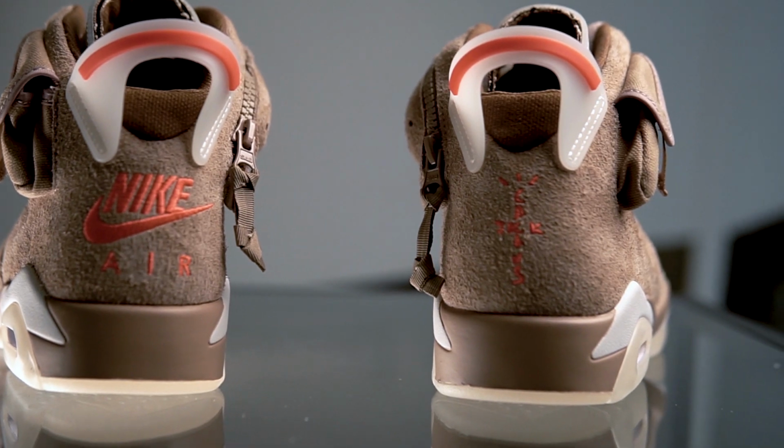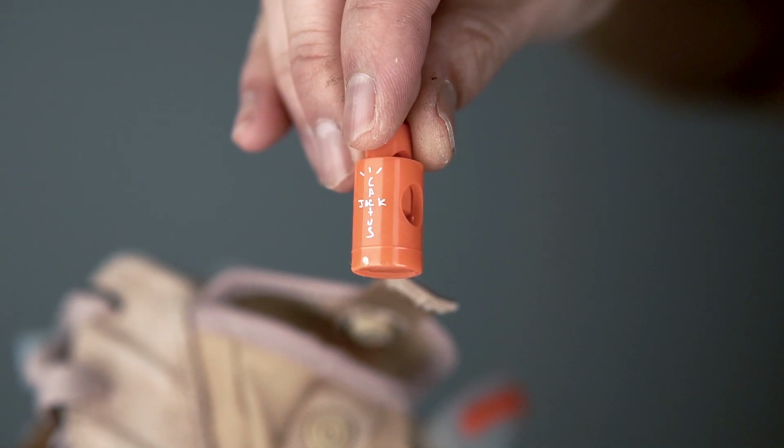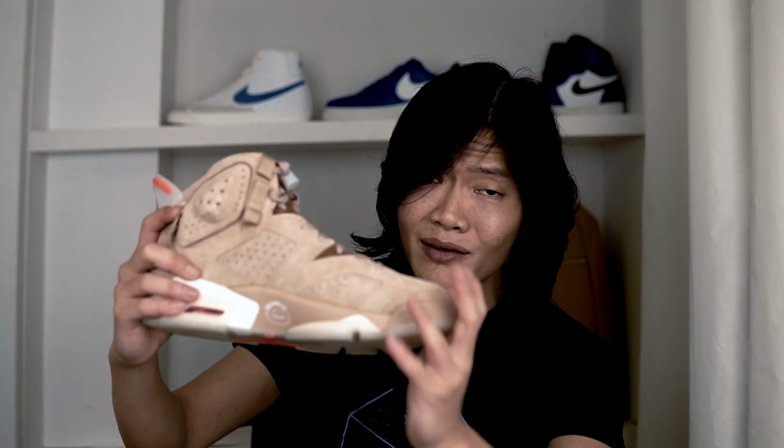You get an extra 2 laces, and then you get that extra orange lace holder thing. I don't know what you call it. And then you've got 2 pockets on the side, and it was made by Travis Scott. It's even got his name down below on the outsole, man. These babies are amazing. I give them a solid 9.0.